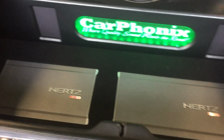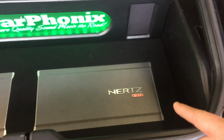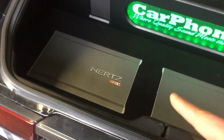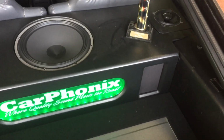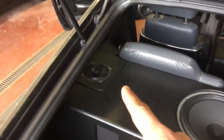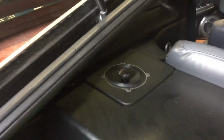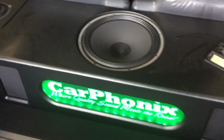Here's the trunk. It's got Hertz amplifiers here. You got an EP4X over here, and then you have an EP2X over here. That is the actual port, and that one's a fake one. It's just for aesthetics. You got the LEDs around the Carphonics logo there, custom pods in the back. These were all done by hand and all made from scratch, and it's a pretty awesome sounding audio system.